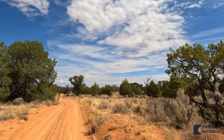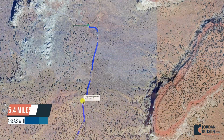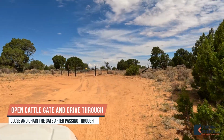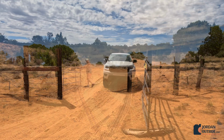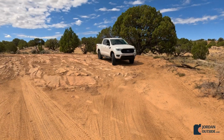So the last 5.4 miles to get to White Pocket are the areas that have the deep ruts or the deeper sand, but with a high clearance truck, we got there just fine. You're going to come up to this cattle gate. This is perfectly normal. It'll be closed to keep the cattle in, but you'll open the gate, and then once you go through, you close it and make sure the chain is on so the gate stays closed. And then keep going on this road.